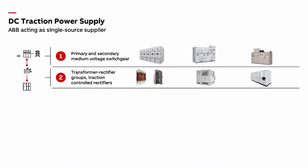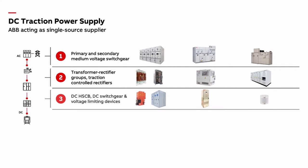The DC switchgear with its DC high-speed circuit breakers are considered a key component serving as control and protection equipment in a DC traction power network. The DC switchgear family Enviline DC gear contains proven technology components. Products are designed and type tested according to the latest IEC and EN standards and are available in different configurations and ratings. We cover traction voltages up to 3000 volt DC and bus bar currents up to 10,000 amp.